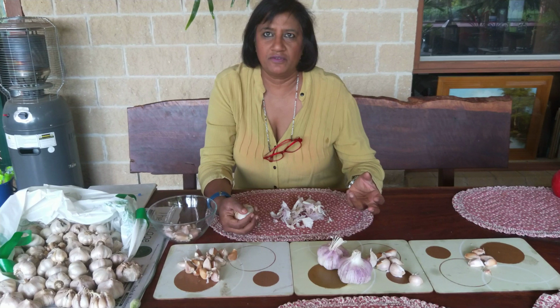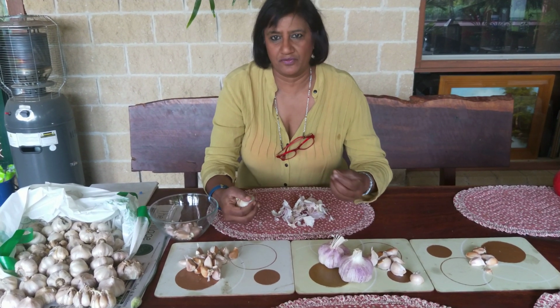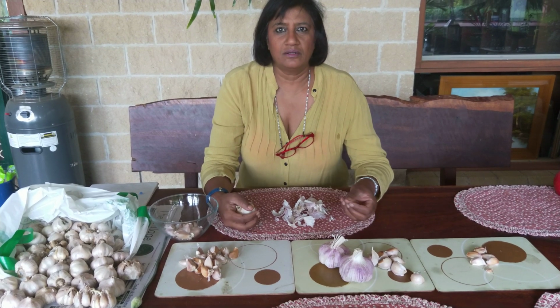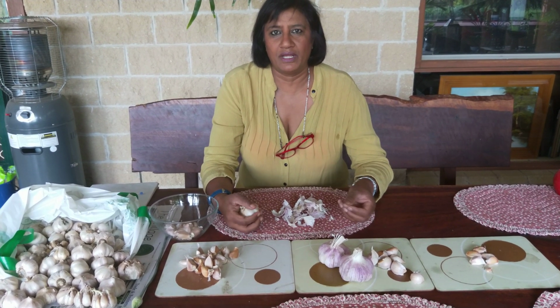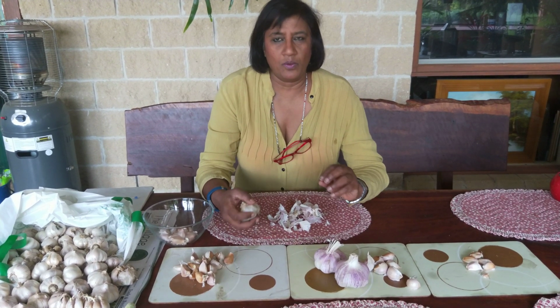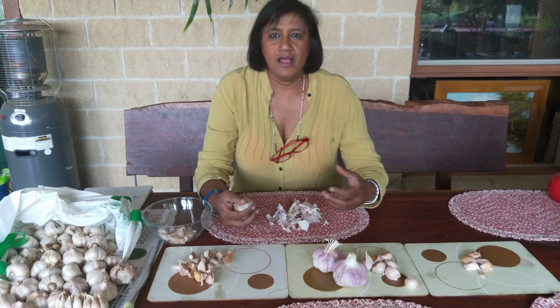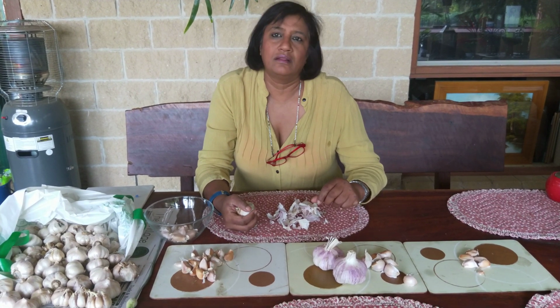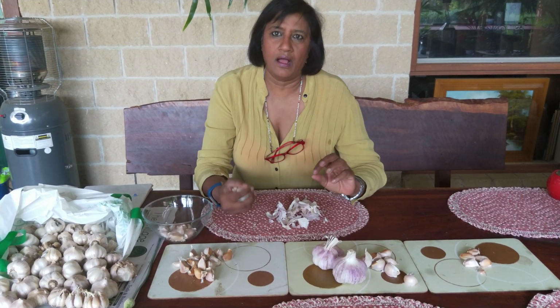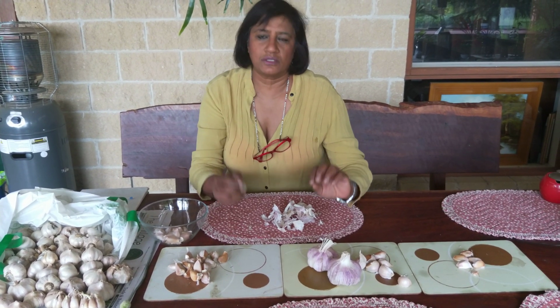A lot of people use it for their hair treatment, some use it for their skin treatment, some use it for their internal cleansing of the body and things like that. So I won't get into too much about what they are used for. All we know is that they are really tasty and beautiful in cookery, and that's what I mainly use them for, in all sorts of cooking.